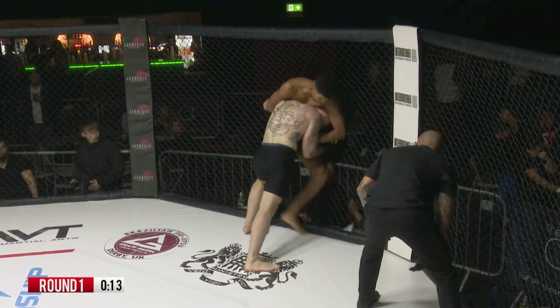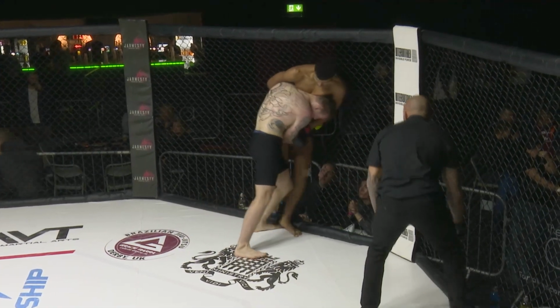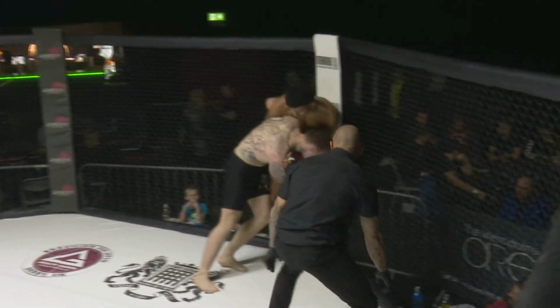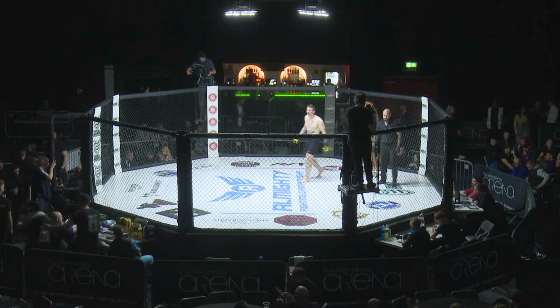Just a lot of determination to get him to the fence. I don't want to get hit anymore, but forcing the close of distance. But Shepherd is doing well with the whizzer and the frame, looking to crossface his man and stand back up. Nice knee to the body. Beautiful knee. Good end to the first round.